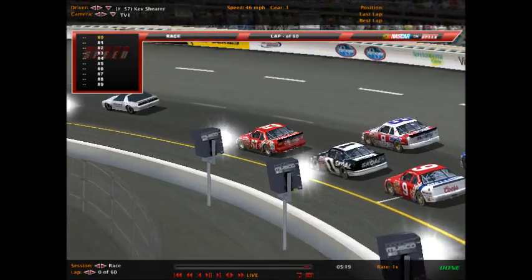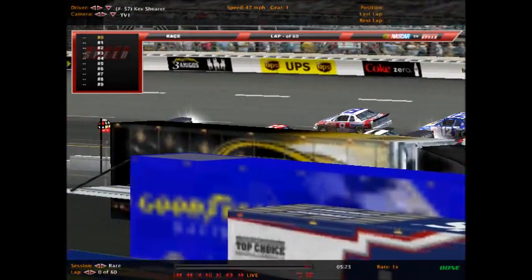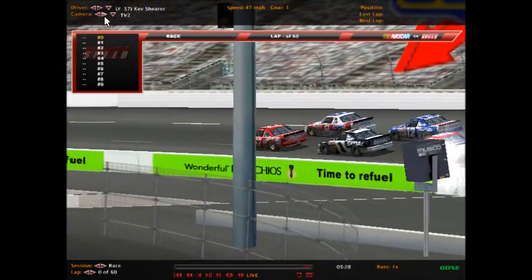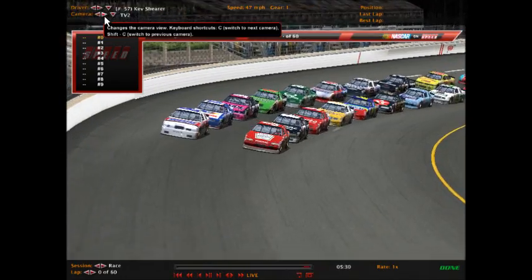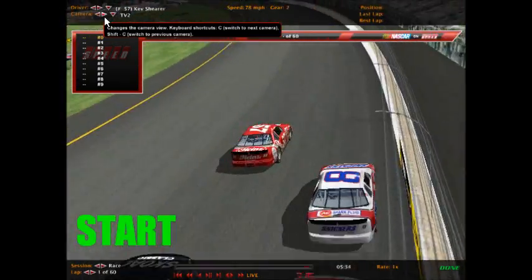As the field rounds through turns 3 and 4, a Pontiac Buick front row. Kev Shear looking for his first win of the season. Chris Dodd looking for his third win of the season. It's the green flag race. We are underway at Richmond.